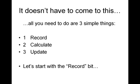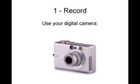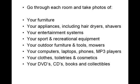And it's very simple. You use your digital camera. If you don't have one, borrow one from a family member or a neighbor or a friend. But I would think that nearly everyone has one of these little machines. And go through your house, go through every room and take photos of your furniture, your appliances, and that includes all of the small appliances like little fans, hair dryers, electric shavers, little radios, the whole lot. Your entertainment systems, and that is not only the one big one in the lounge, but maybe some smaller ones that the children might have.